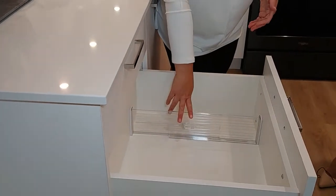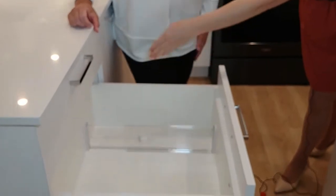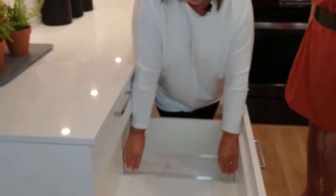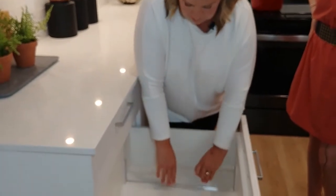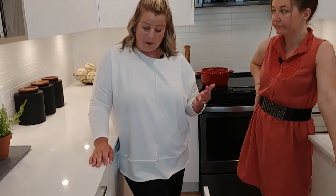These are really nice dividers. They can divide up. So you could have all your lids right here, is what you're saying? Yeah, and you can make this as wide or as narrow as you need to. But it's life, it's real life. Tupperware, don't expect it to be perfect all the time. My drawer sometimes looks like a bomb went off. But it does take only a couple minutes for it to be back to normal again.